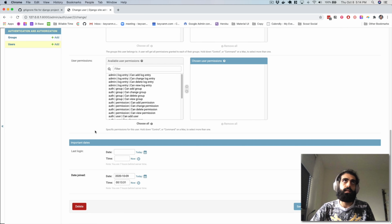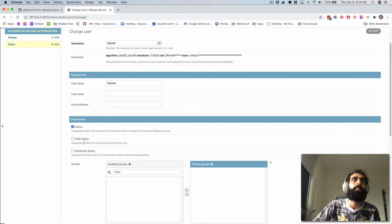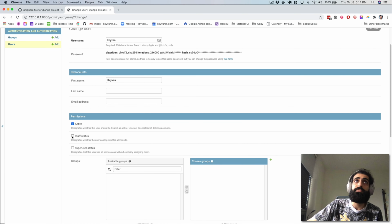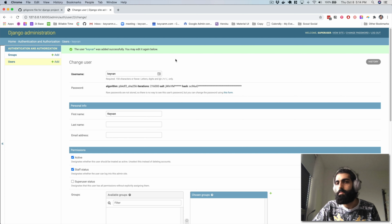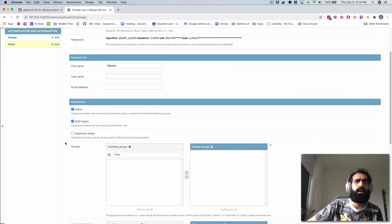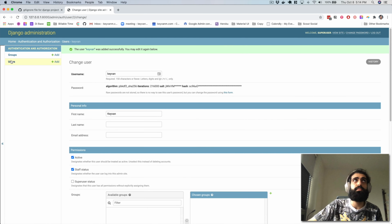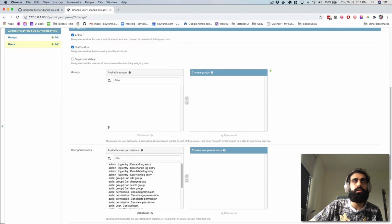We deactivate the user instead, and that's what Django is saying here: unselect active instead of deleting accounts. So we want to be active. Staff means you can log into the admin site. This is for your staff, whoever administers this website or web app, not for your end users. It's kind of like the WordPress admin, if you're familiar with that. Then superuser is that option. I'm not going to make my personal account a superuser.